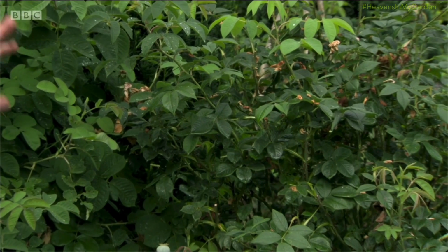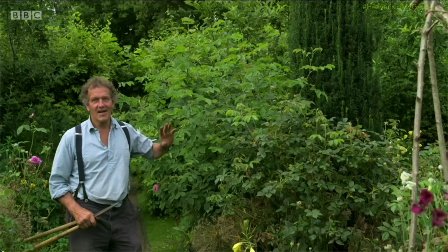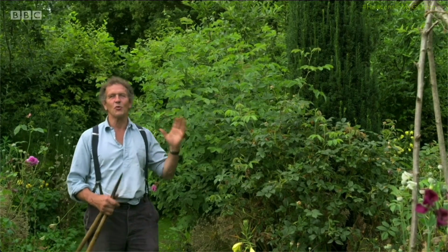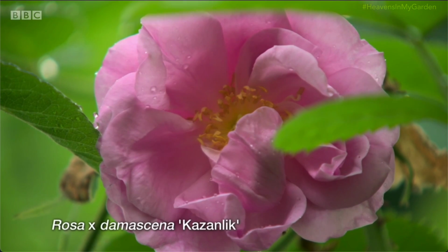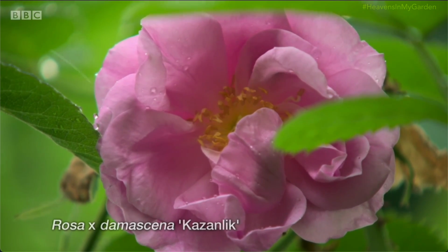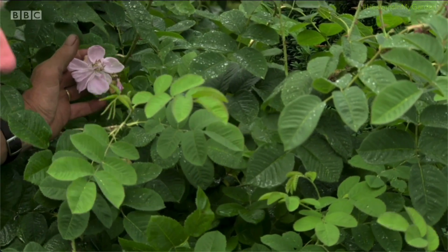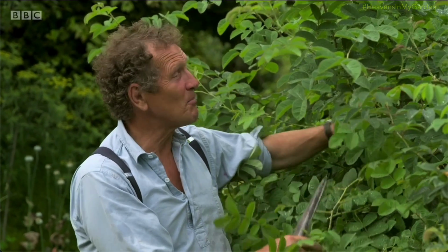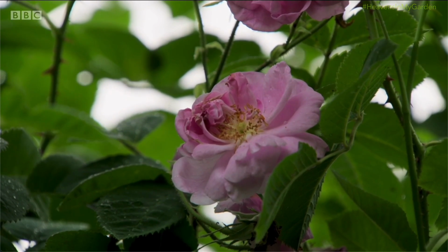Now, this rose here is a good example. This is a damask. It's called Kazanlik and is one of the oldest cultivars known to man. I've got just one little flower in there. You can see it's a soft, beautiful pink, multi-petaled, very fragrant. But the problem I've had with this, for this year and last year, is that the flowers were almost totally hidden by the new growth.